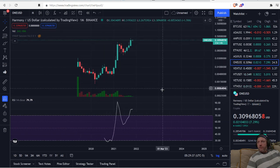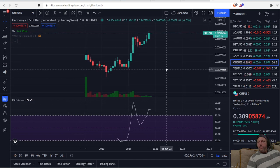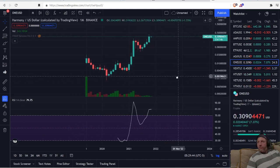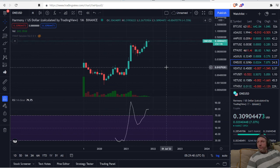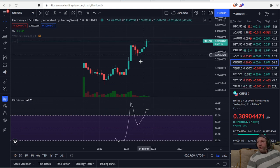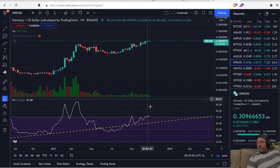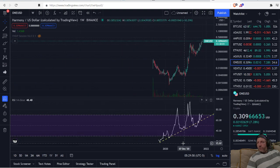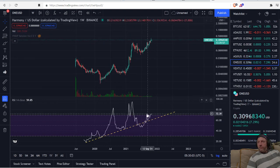Today I want to talk about Harmony One. Looking at a monthly chart to start with, we've had a decent open for this last month. Looking good. Let's go down to a weekly chart, see what we see. On our weekly chart, we've got a lot of potential for upside.